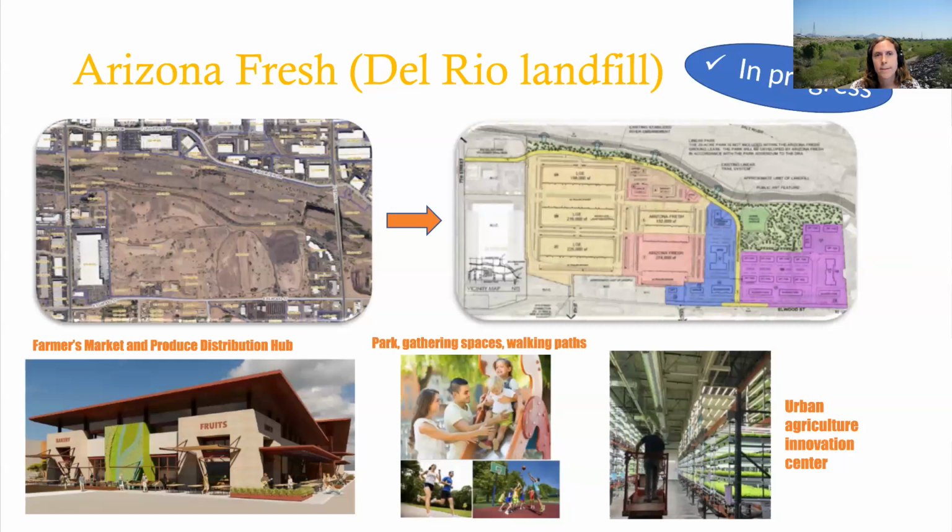The next site is the Arizona Fresh, also known as our Del Rio landfill. The advantage to this site, for better or for worse, is that we own it. It's a landfill that the City of Phoenix owned and operated in the 60s and 70s. The aerial on the left is what it currently looks like. We have an agreement in place with Arizona Fresh that's been signed, and they're planning to break ground this year. And the development in the photo on the right is the conceptual development.